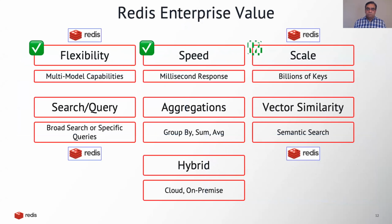Here's the bottom line. A data platform must fit your needs. It cannot be the other way around. Your engineers cannot be thinking about modeling the data to meet the requirements of a data platform. Redis gives you simplicity and flexibility. Redis gives you the data structures. Redis gives you the choice.